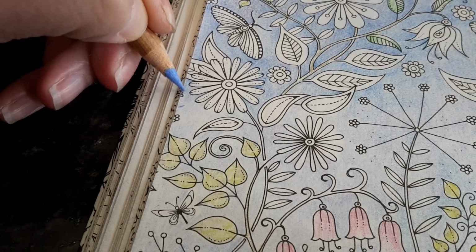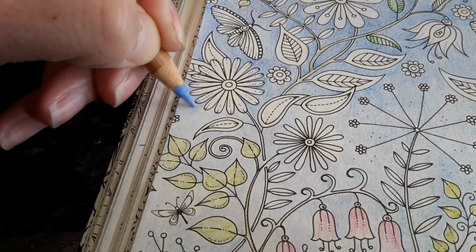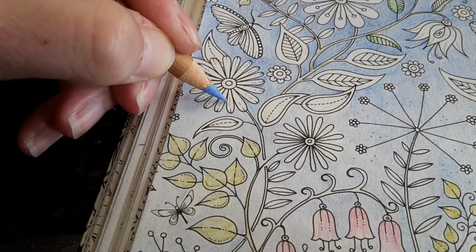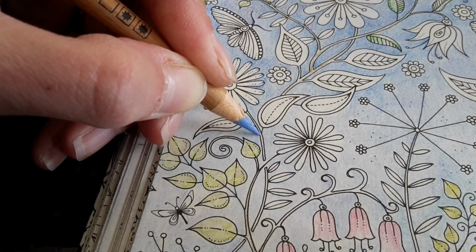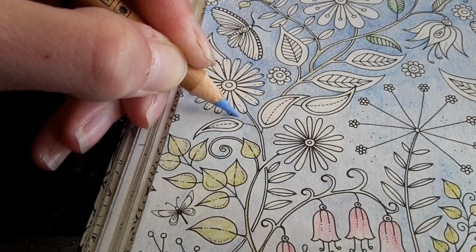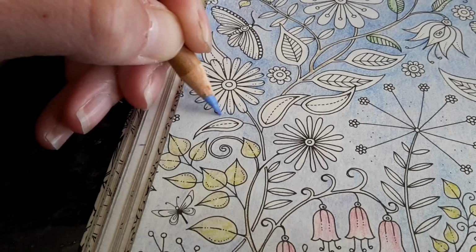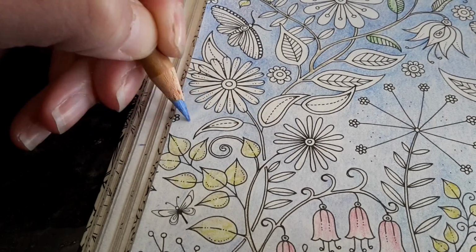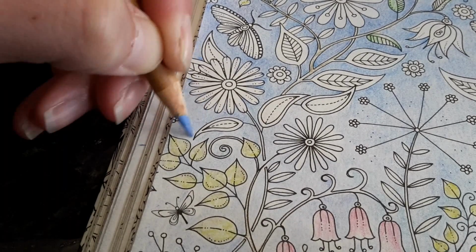I read in the newspaper this morning that many colored pencil factories are having a hard time keeping up with the demand, because so many people are asking or want to buy good quality pencils. So that's a good thing, I guess, because coloring is so much fun.